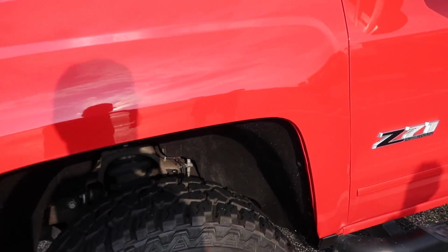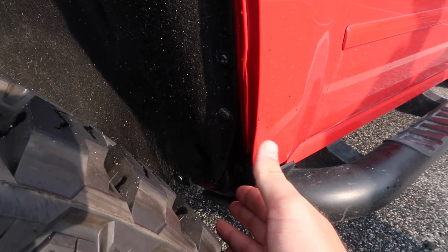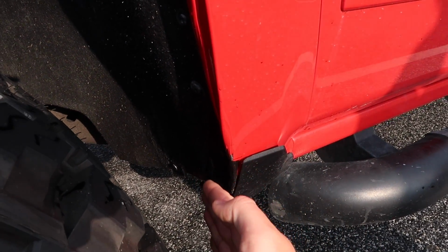And I ended up going to my friend's house to do the NorCal mod, is what it's called. What that does is the wheel well here in the back by the cab comes straight down like this.